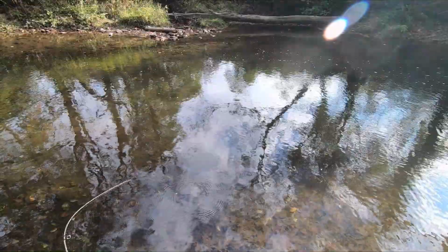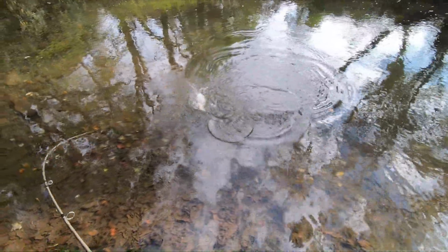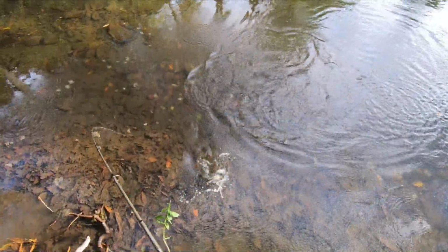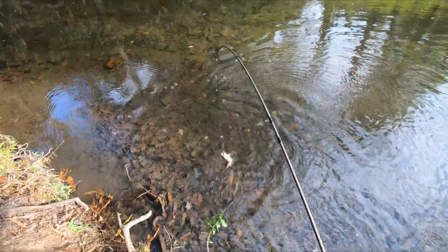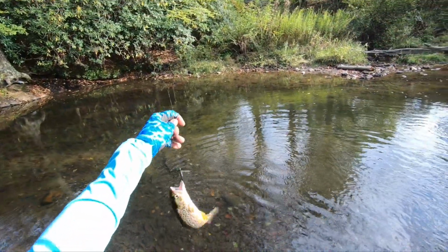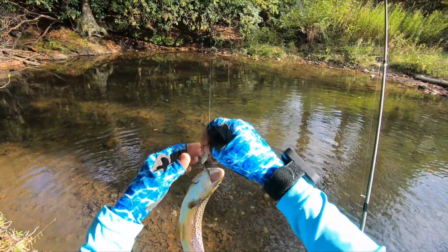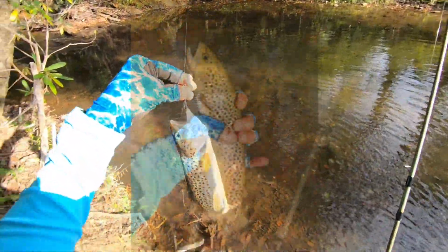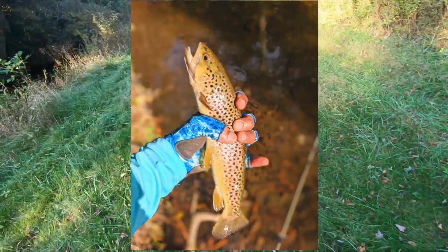There's a hit. There's a good hit. Nice fish. Rainbow? Ooh, is it a brookie? No, it's a brown. Very nice brown. Good brown trout. And we were talking about how it seems like the fish that they stock here, none of them are small. Oh, I gotta get a picture of this one. That's a pretty fish. Oh, don't rip off, don't rip off.